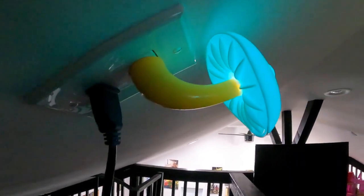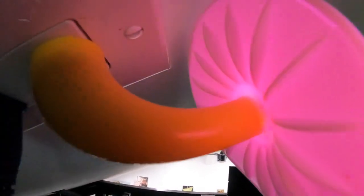But this is probably my favorite part of the whole house up here. This is your favorite part? Mm-hmm. Mine's the front room, I think. But yeah, this mushroom is sweet. It's just cozy up here. Alright, let's go wake her up and we'll show you guys her room.